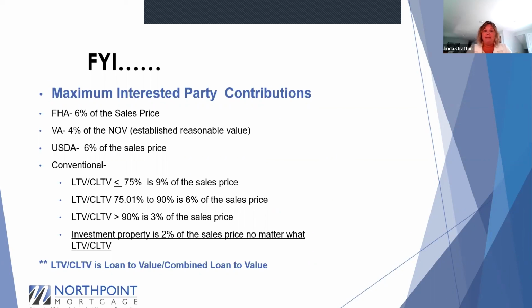Nobody thinks about that. They think 3% all the way, and I don't think about it either. So I'm putting myself in this category. Okay. So if you're between 75% and 90%, they can pay 6%, just like FHA. So if you have a buyer putting 10% down, the seller can pay 6% towards closing cost. If you're putting greater than 90%, though, that's when we get the 3%.